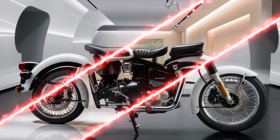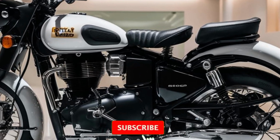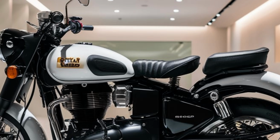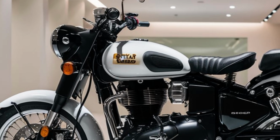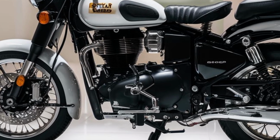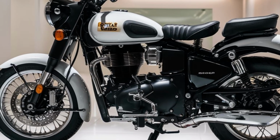What truly sets the Bullet 500 apart is its timeless design, legendary exhaust note, and the pure joy of riding a machine that feels alive. It's not just a motorcycle, it's an experience that connects the rider to the road like no other. For those who appreciate heritage and character in their rides, the Bullet 500 remains a legendary choice.